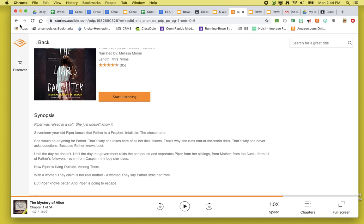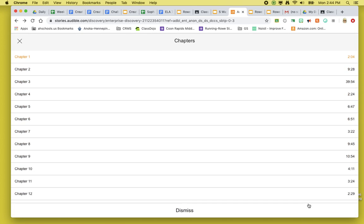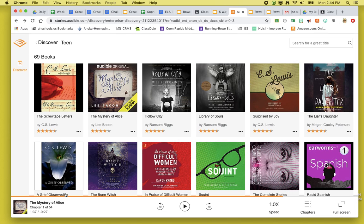You can use headphones, or you could just play off the laptop and have it just read to you. So Audible is an excellent choice. You can even slow it down or speed it up. You can skip to chapters if you're in the middle of a book. Really great tool.